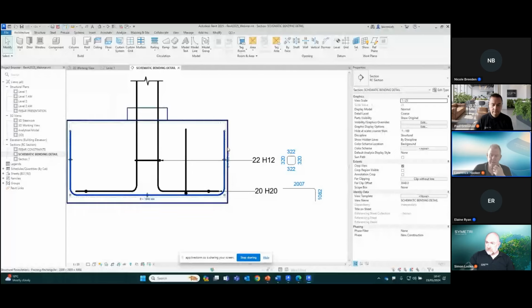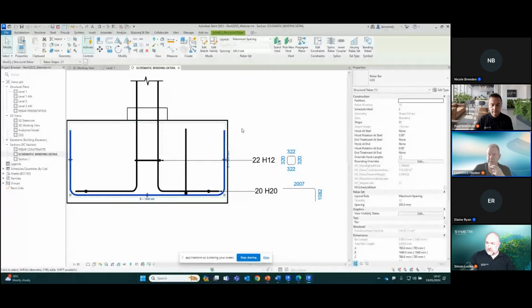So number of ways to actually launch the tool. I can pick the rebar first, and I can go up on the context tab and I can select bending detail.